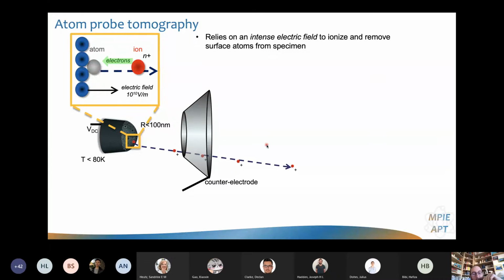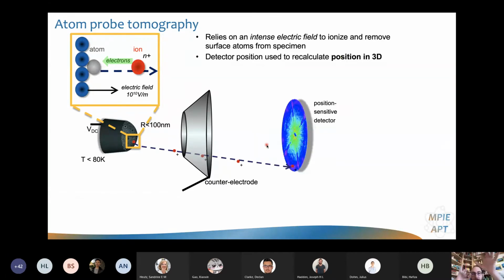And then they fly away following trajectories that are actually well determined because they are caused by the distribution of the electrostatic field. So all of this can in principle be calculated rather accurately. And then we have a detector system that will collect all of these ions one by one. The detector is typically a combination of a set of microchannel plates and an anode. The microchannel plate will take this ion impact and turn it into about 1 million electrons. And the anode is going to collect these electrons and record the position of the impact.